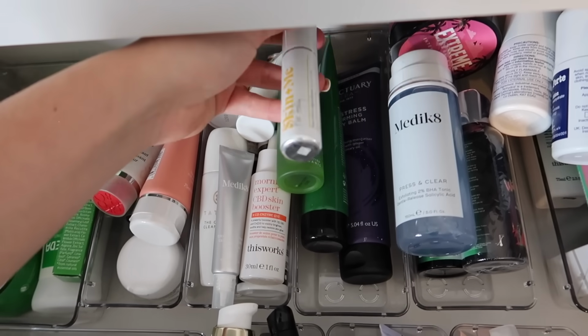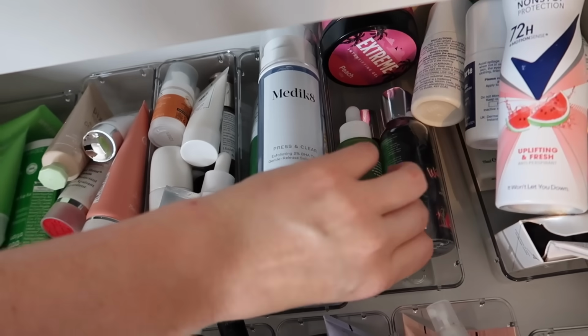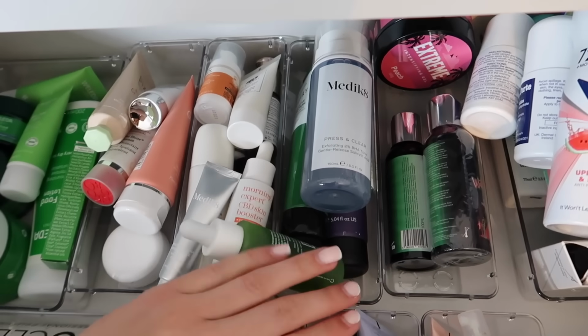So I've obviously got all my bits in here, my Skin Me. This bottle is quite big to go in there, and it doesn't really look right, but I've got nowhere else to store it, so it's going to have to do.